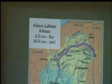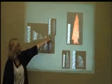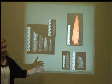Very interesting. All right. And the lithics with it are similar. We've got this nice prismatic blade, and we have other prismatic blades as an example, but the points are different.